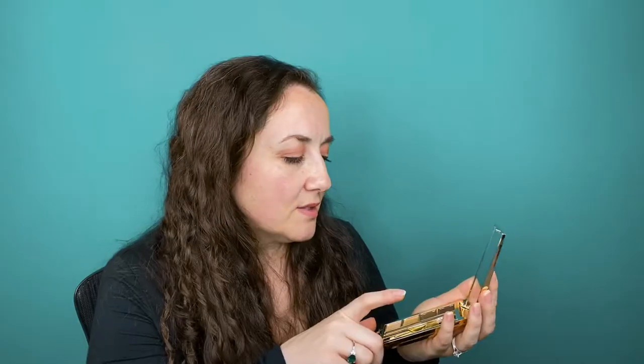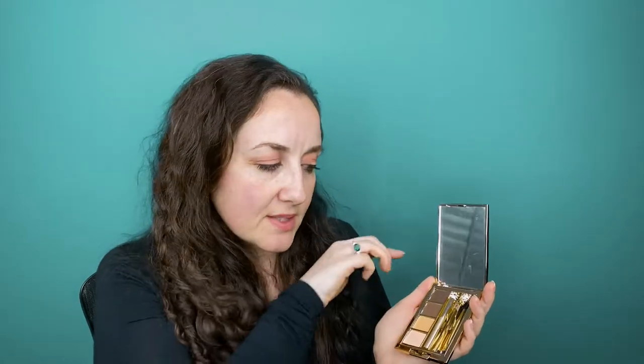Okay, cool. So I think I will get use out of everything except I probably won't use these two things very much, if at all, but I will definitely use the rest. And this is a great little all-in-one travel thing for your brows. So I imagine I will like this. This is an iffy one. I'll have to let you know next month if I end up liking it. So be on the lookout for the March video.